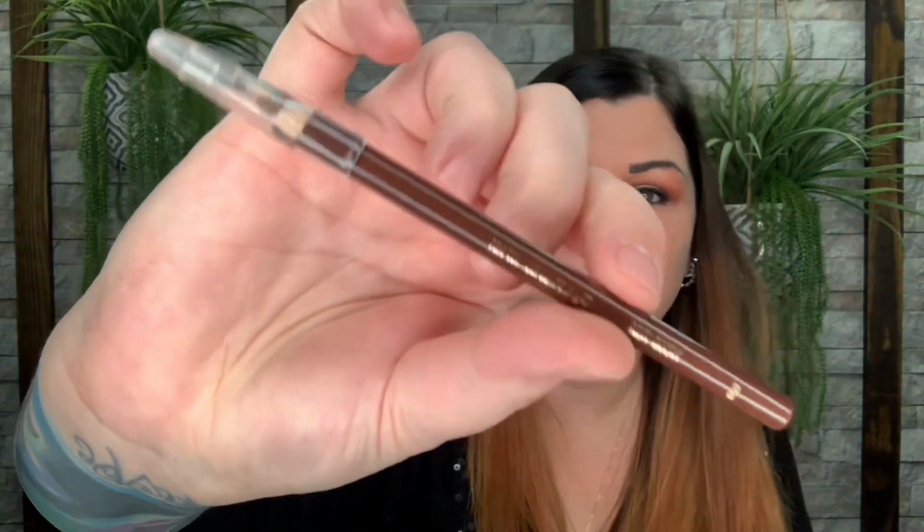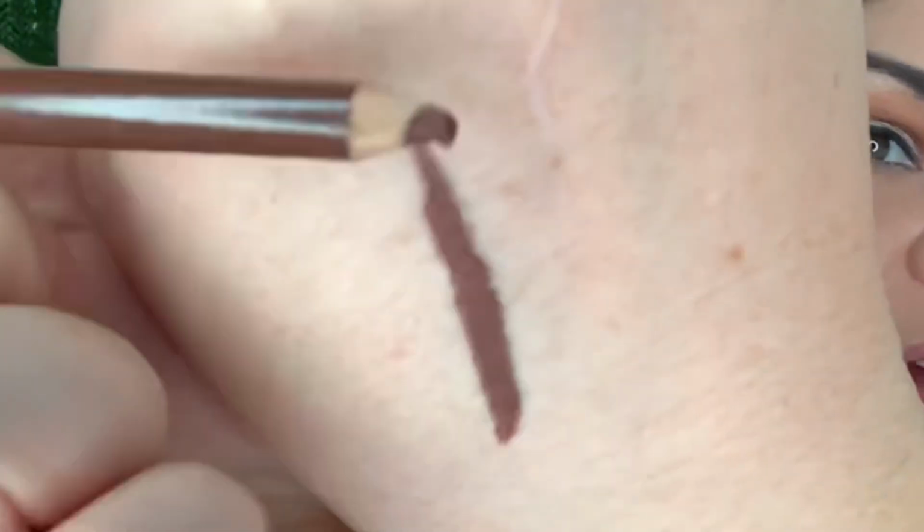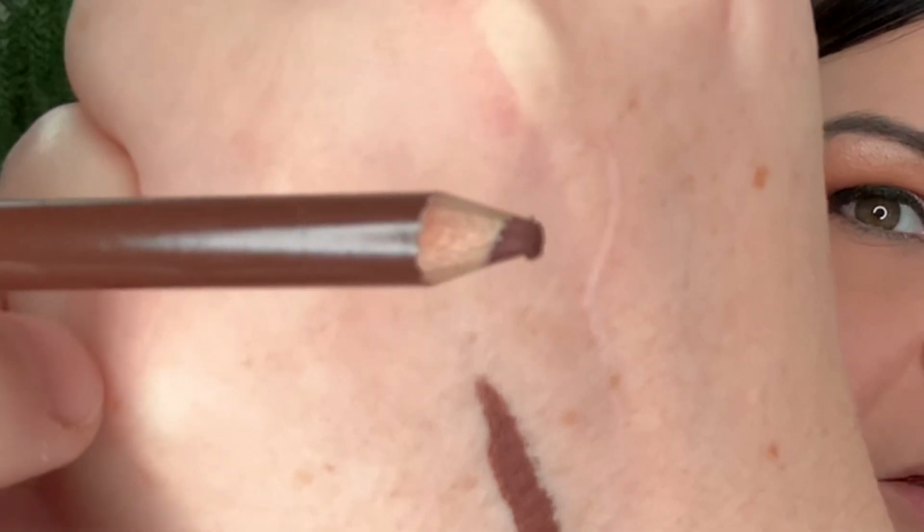Let's get this opened. Now that I have it out of the packaging, there's the little sharpener that's built into the lid, which I do appreciate. And here is the actual color swatched. Ooh, that is very creamy. There is the brown color right there. Look at the end, it has a pencil sharpener on there, so you can sharpen that baby right back up. I think that's so cool, and I like that it's brown and not the typical black that we always get. So there's the first item, valued at $10.